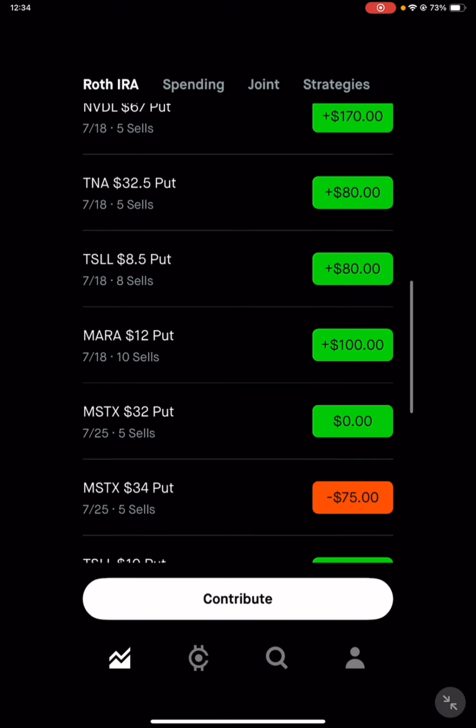The TSLL 8.5s, those are going to expire worthless. No problem there. We do have Tesla earnings next week, so keep that in mind. Tesla will probably move, I don't know, 6%, 6 to 7%, depending on the earnings.